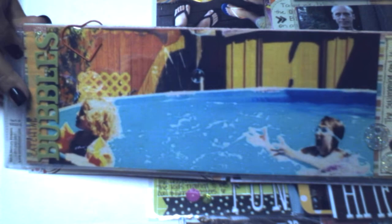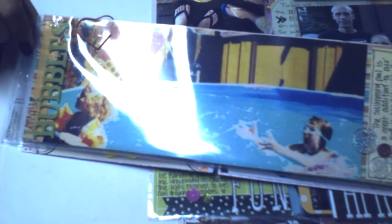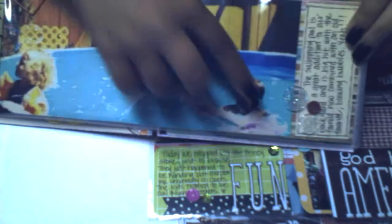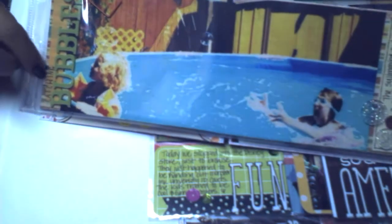This is the first. This is the top, and I ended up printing like an 8x10 picture and cropping it, cutting it to fit up here across the top. This is a K & Company, We Are Memories Keepers page protector. So I was blowing bubbles, and they were catching bubbles in the pool. So that's what they're doing here. And then I just did some journaling about it. Added some clear sparkly buttons to represent like bubbles. And then over here it just says catching bubbles.